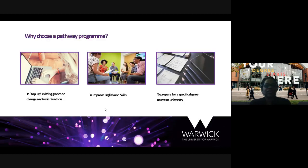So as I said before, why do students then choose a foundation program? It's either to top up existing grades or to change academic direction, improving your English skills, or to prepare more specifically for a degree course at university. And then for our foundation, students are using it to prepare specifically for a degree course at university.